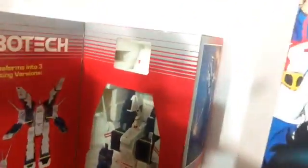And we got, of course, some Hot Toys. We got some Sideshow collectibles over here. We're really good. But yeah, a lot of good stuff.